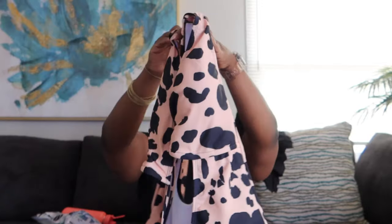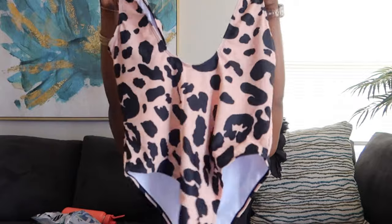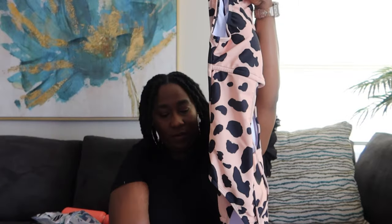Next bathing suit up is called a leopard cutout one piece swimsuit. And this was $17, and I got it in a 1X. And I'm thinking I should have gotten it in an extra large, but maybe the extra large wasn't an option, or maybe I was thinking about my bottoms. Okay, so pretty much it's a bathing suit. Yeah, this looks very big. So this is the front of the bathing suit, and this is the back. The booties are covered, and this is the tie up. So pretty much you put it on and you tie it up underneath.